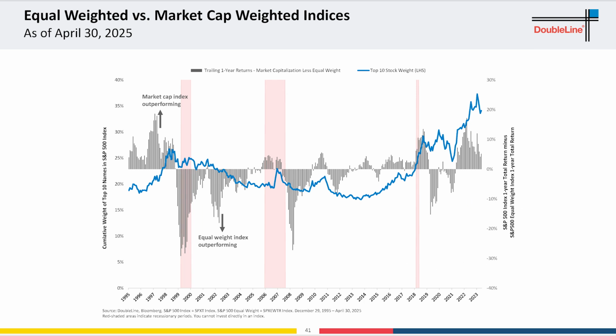I like this chart that we updated this morning as of the end of April. And your eye kind of draws a line where the blue line starts to go down from its peak, and you see the black bars are negative, or the black bars go down. That's when the equal weight outperforms, whether that is in 2008 or 2009, or today. This hasn't come through yet because we haven't had a 1-year return where the equal weight is outperforming the market cap. But you see that that blue line coming down is indicative of the potential for that equal weight to outperform.